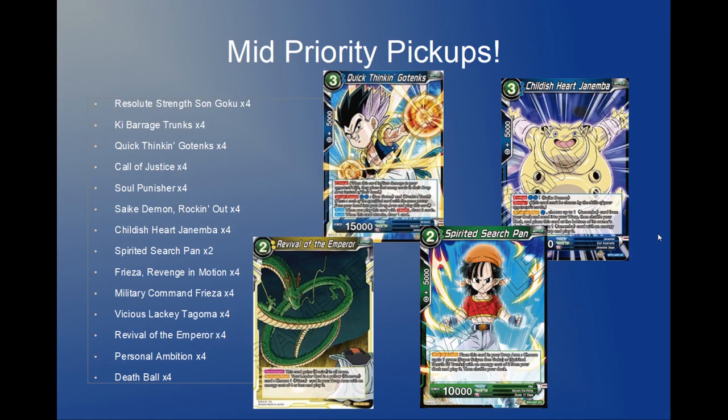Moving on to mid priority pickups. I'm just going to leave the list here. I'm not going to go over all of them. I'm just going to point out a couple.